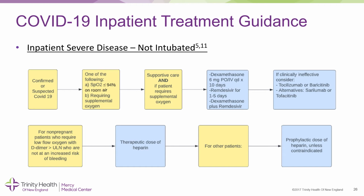Those options include dexamethasone 6 milligrams by mouth or IV every day for 10 days. Some alternatives that exist for dexamethasone are prednisone, methylprednisolone, and hydrocortisone. Another option would include remdesivir for 1 to 5 days, or we can do a combination of dexamethasone plus remdesivir. If either of those options is not clinically effective, we can also consider some other agents, such as tocilizumab or baricitinib. An alternative for tocilizumab would be sarilumab, and an alternative for baricitinib can be tofacitinib, as some other options that could be used in this patient population.